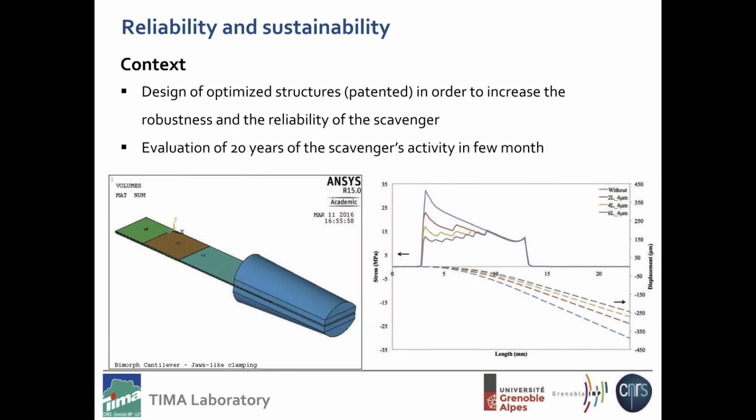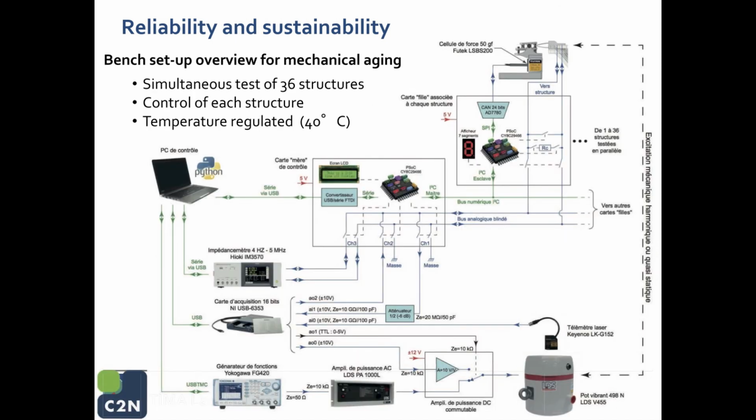So during this project, the laureate project, our team was involved in the design of reliable structures. So we played a lot on the design of the clamped part in order to reduce the stress at the clamped part and to uniformize the stress along the beam, for a given amount of power. So thanks to some techniques, we were able to reduce drastically the stress here at the clamping part without a big change on the output power. So this part was patented, a big work was done by the group of Elie at C2N.